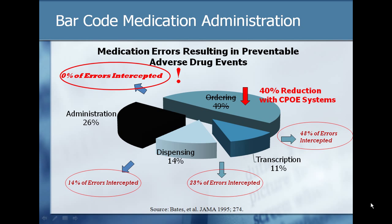Studies show that by allowing the existing systems to remain, more than 25% of all preventable medication errors are made during the administration of the medication. With our current system, the first 3 phases of medication use are all followed by a system of checks and balances. The site of administration, however, does not. If an error is made at that time, no system is in place to recognize and catch that error.